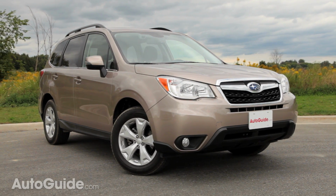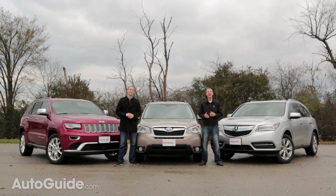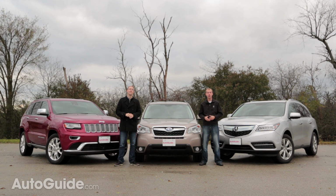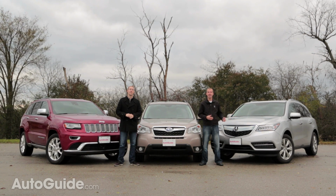Honorable mention in the luxury category goes to the Range Rover Sport, a great vehicle in its own right, but at over $60,000, it's outside the reach of most consumers. So we brought a more affordable all-new luxury entry, the Acura MDX.